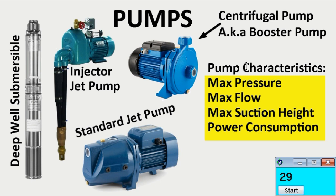Every pump has certain characteristics. The most important characteristics are the maximum pressure that it can attain, the maximum flow, that's how fast it can pump the water, the maximum suction height, that's how far it can lift the water from below, and the power consumption, usually in watts or horsepower. I will discuss all these pumps and all these characteristics in the sections that follow.